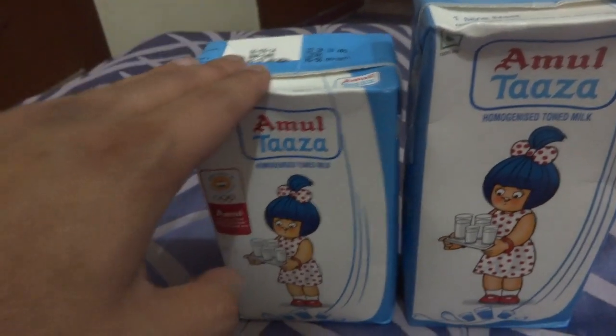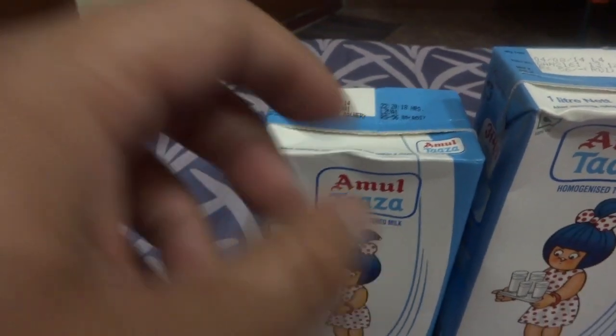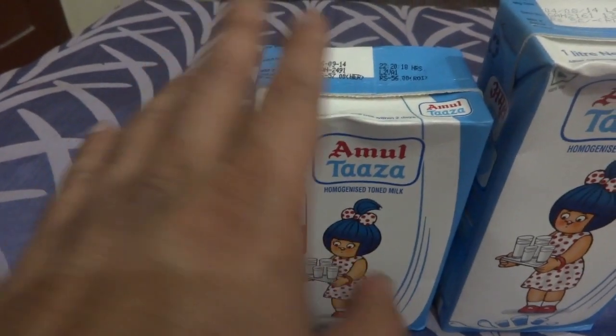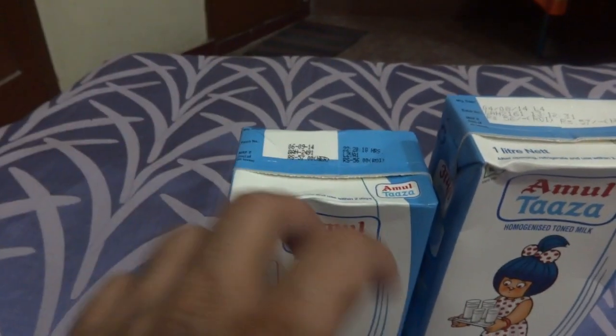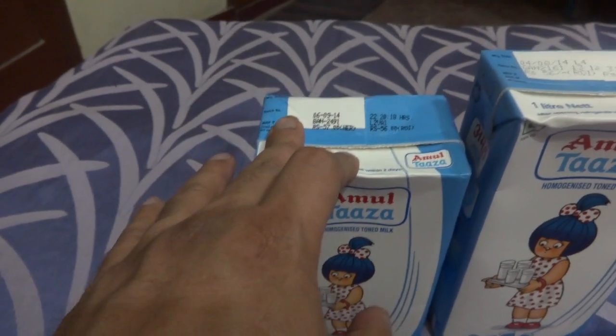And another problem which I've seen with this one is that at the initial stages it not only spills if you keep it in the refrigerator door, which is where I'm sure most folks would keep it because this one won't fit anywhere else, but also while taking it out and putting it back in the refrigerator door, this packaging has a tendency to spill.